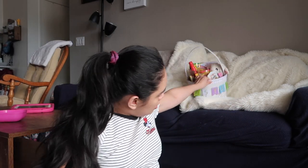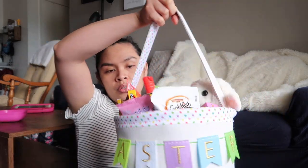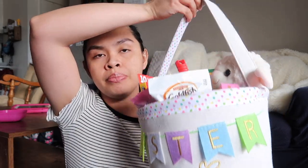And then let's proceed to Alaiya's basket. This is her basket. It's bigger. We got this basket from Walmart. Because she loves to draw, she loves candy, she loves Play-Doh, name it, she loves it. She loves snacks, she loves bubbles, so we got those for her.